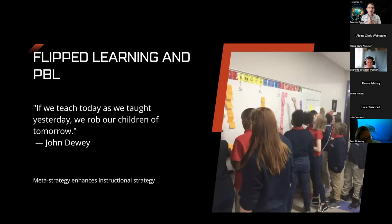But flipped learning, it is a meta strategy. So if you think of buying an iPad, you bought an iPad, and then you have different apps that run on that iPad. Well, flipped learning would be the iPad itself. PBL would be an app that's running on that iPad. So flipped learning is going to enhance what can be done in a PBL setting.